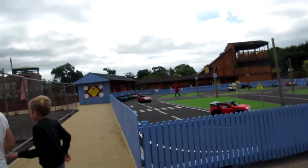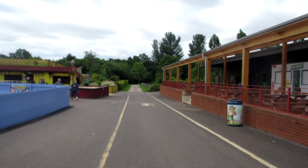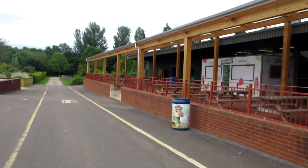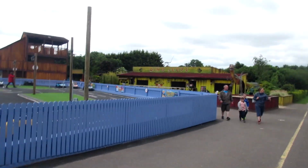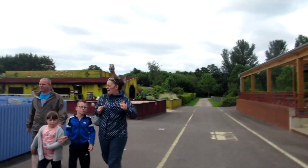Robert's had to go, he's currently got gout in his ankle, so he's struggling to walk, so he's gone to rest it because we're planning to go to the Big Sheep tomorrow or Wednesday. So me and Rebecca are going to take a stroll, and we're going to go and look at the animals, aren't we? And then hopefully Daddy will feel a bit better and he'll come and join us a bit later on this afternoon.